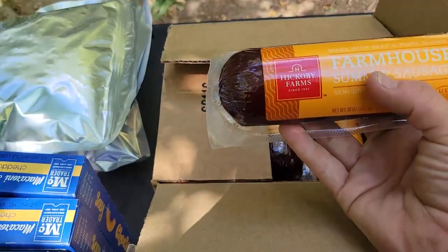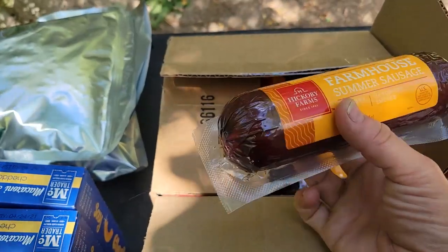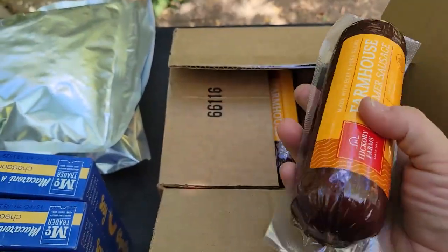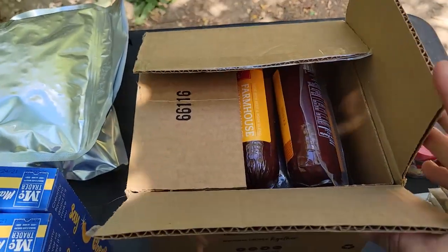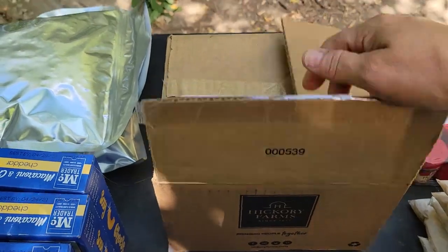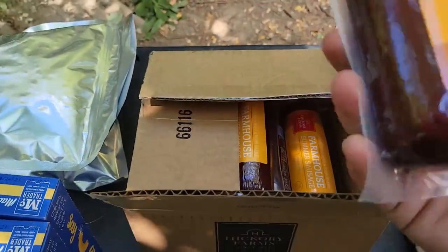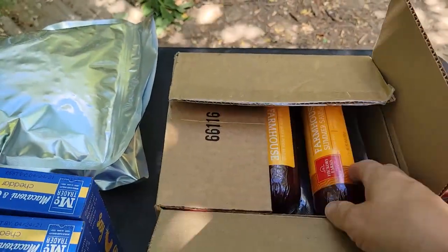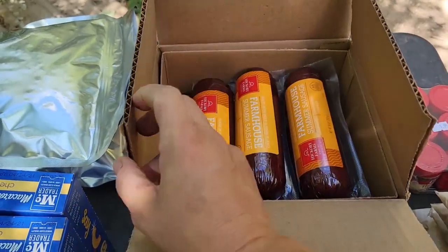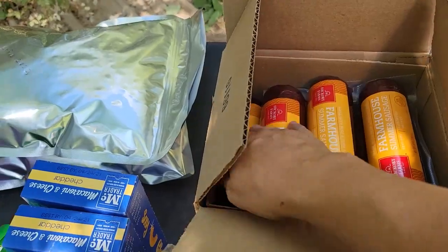This is a box of Hickory Farm summer sausage. We got this because Scott loves summer sausage. He likes to eat it for snacks or even lunch with some cheese, like a sandwich or something. And then this whole box, I'm trying to remember how much these were. I'm probably wrong, but I think it was something like $5 for this whole box. And we've eaten one of them, or he has.